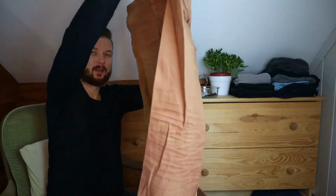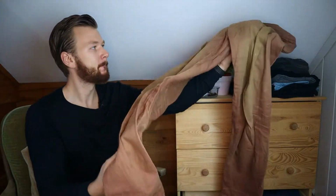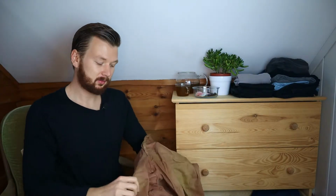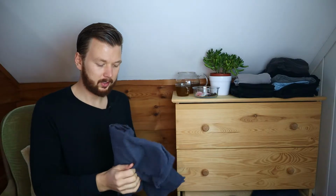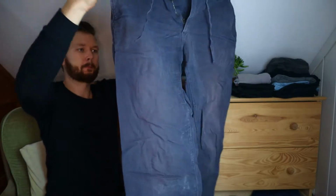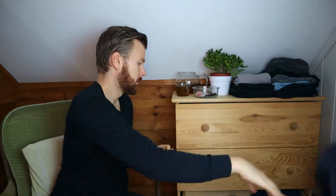This is Naked and Famous. This used to be red, if you can believe it. But this thing that happens with jeans is that I wear them so much that the crotch blows out. So this is actually trash. Nobody needs to get these donated. So I'm going to toss it to the side. And the next one is a pair of linen pants. Is it this one? Yeah, see, it's blown out as well, so it's just trash. No use.